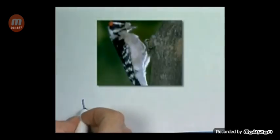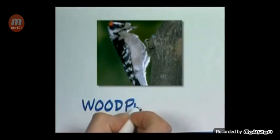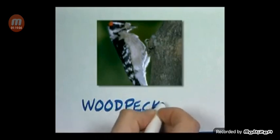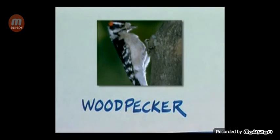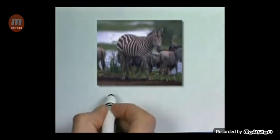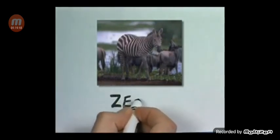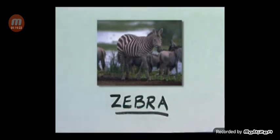W is also for woodpecker. W-O-O-D-P-E-C-K-E-R. That's a funny bird. And finally comes Z with zebra. Z-E-B-R-A. Zebra. And that's animals, birds, and fish from A to Z.